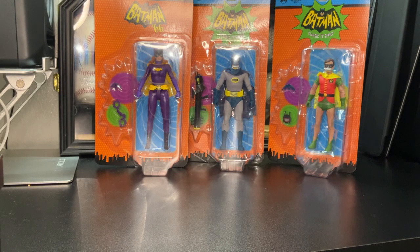As you can see, today I have another exclusive. I got Batgirl, which you could get at your local Target store. I also have Batman and Robin from the Batman Classic TV series. These are some cool action figures. Batman and Robin are from the TV show, and Batgirl is actually from the comics.